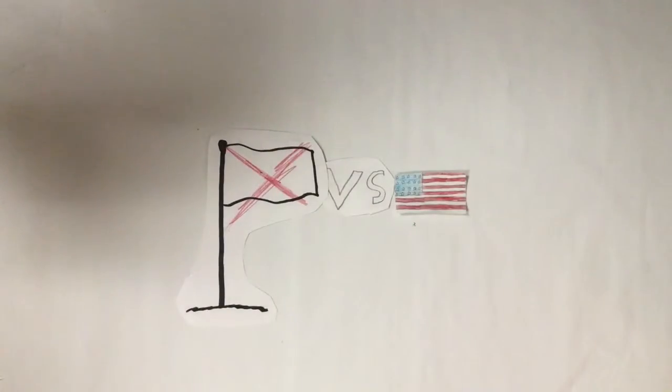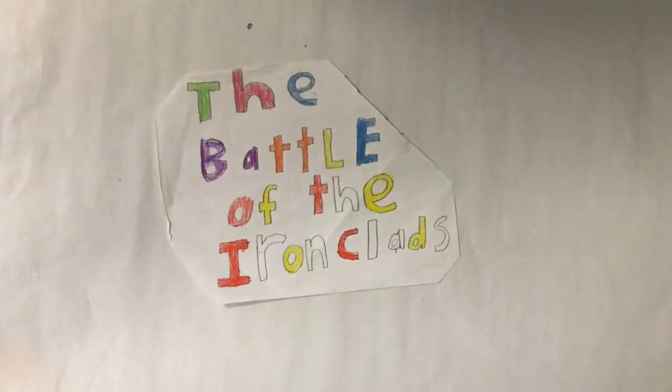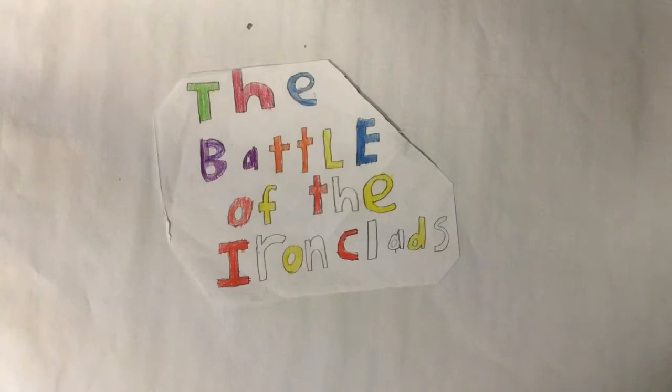The Battle of Ironclads, also known as the Battle of Hampton Roads, was the most important naval battle of the American Civil War. When two ironclad ships met in battle, many naval battles changed after both sides discovered how strong these ironclad ships really were. This is the Battle of Ironclads in plain English by Aiden, Aria, Evan, and Preston.